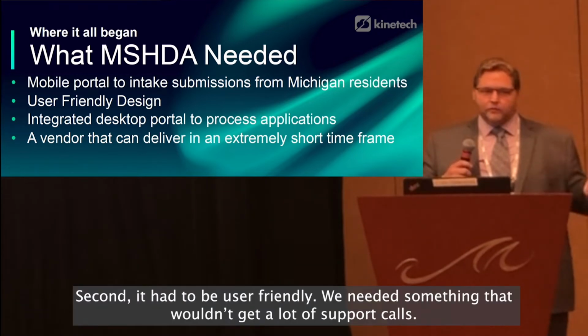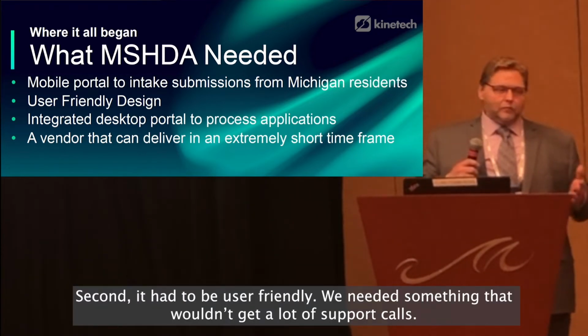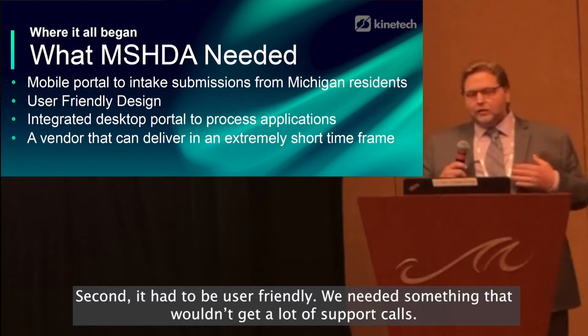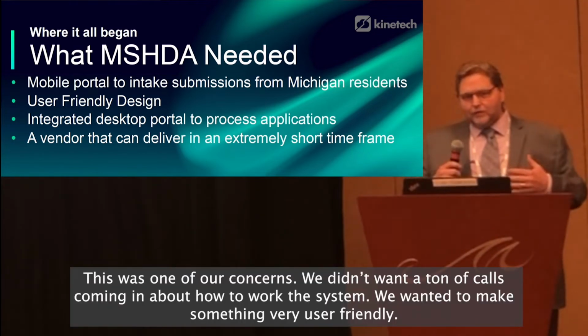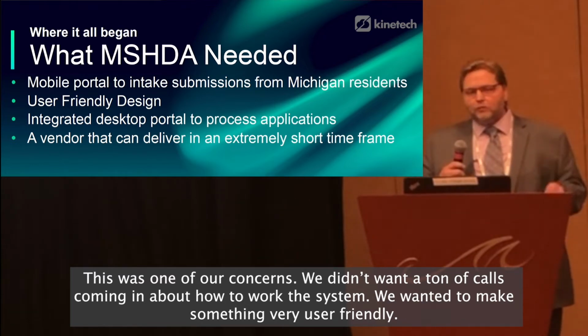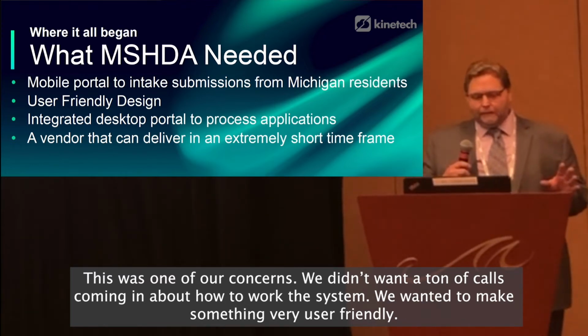Secondly, it had to be user-friendly. We needed something that we wouldn't get a lot of support calls coming in. That was one of our concerns. We don't want to see a ton of calls coming in: how do I do this application? So we really wanted to make something very user-friendly.